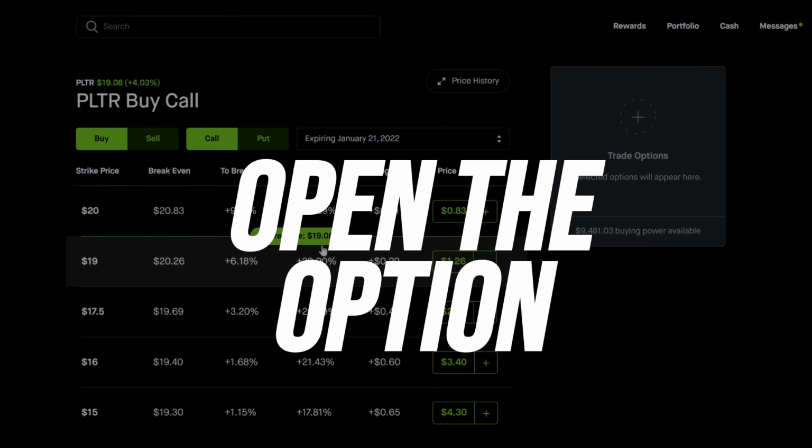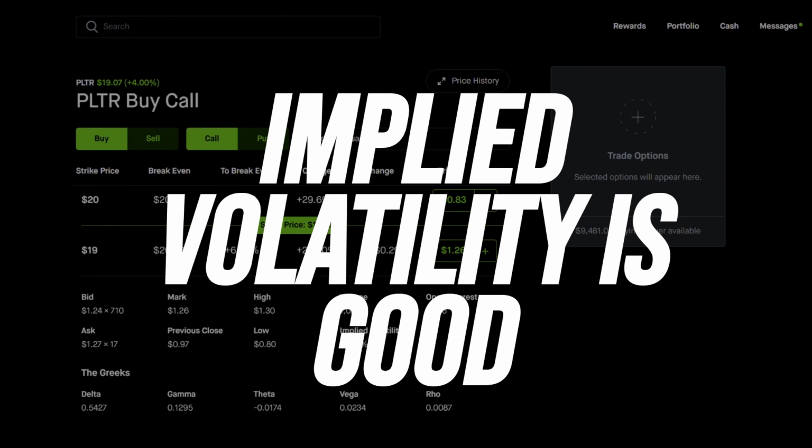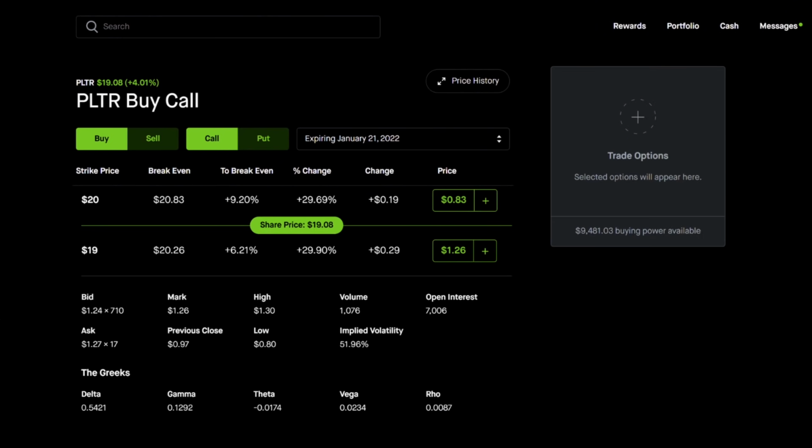So step number three, you want to open up the option and make sure that the implied volatility is pretty good. Implied volatility is very important because the higher the implied volatility is, the more premium you can collect. Here we see that Palantir's implied volatility is 51.85%, which is really good, because I consider anything above about 40 a really good implied volatility for selling options.